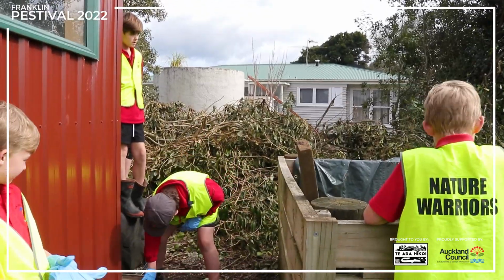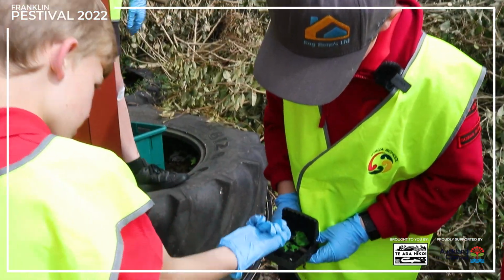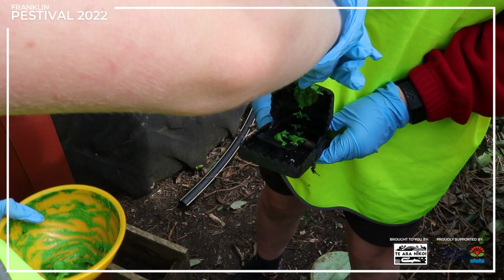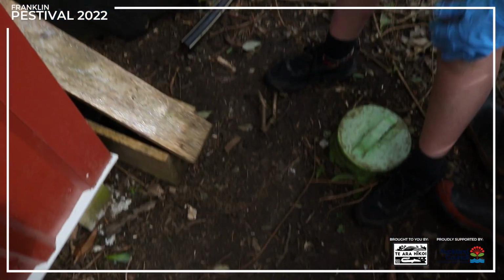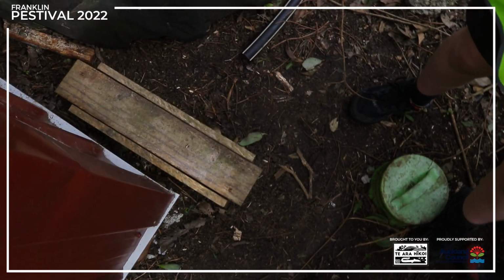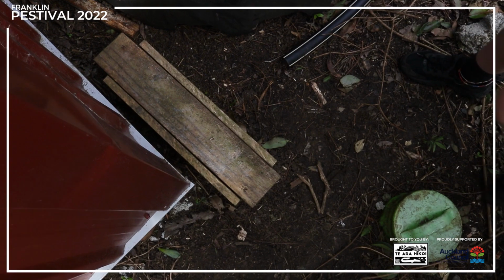There's another trap here. So put some on the top, on the teeth, a bit further down the back. Then we put it back in the box and put that on so it covers it, so the rain doesn't get onto the peanut butter.